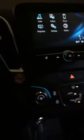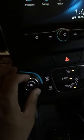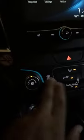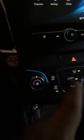Everything is nicely laid out for you. Easy to access. Buttons are very smooth. No loud clicking sounds. It's so quiet. All your controls are right here. Everything that you need is within your reach. Nice and high, nothing crazy.